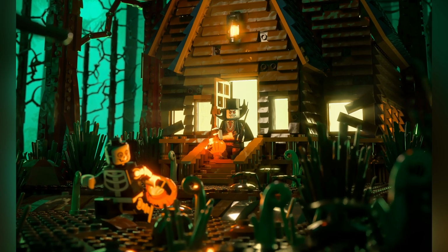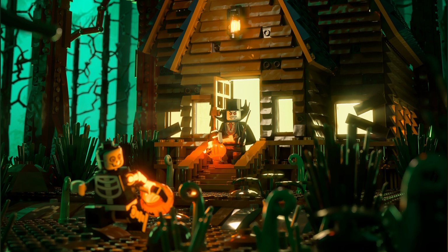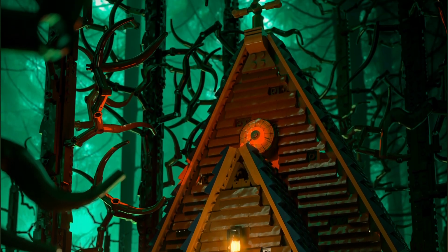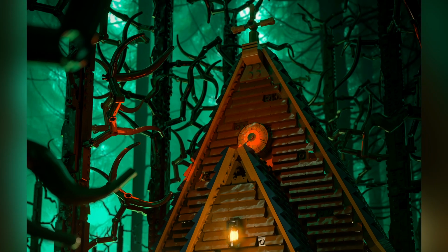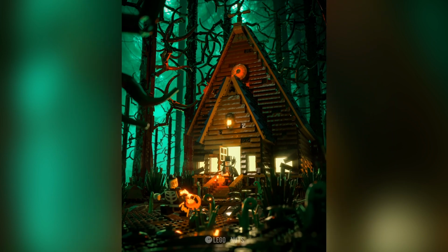The blown out bright interior gives you an aura of magic and mystery, and the bright, deep green of the forest in the background really helps highlight the jagged branches and lets you know you are in a very strange, interesting, and probably bad place if this is where you're gonna go trick-or-treating.